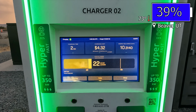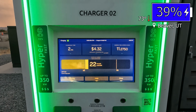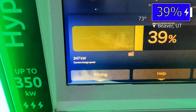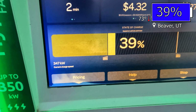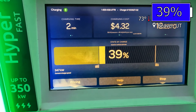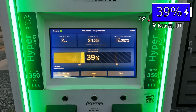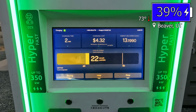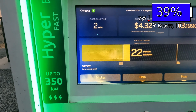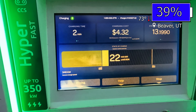All right, so we're at the charging station in Beaver. We're at the Electrify America station, which I've grown to hate as of today. For once, we've actually got our 350 kilowatt charging speed, which makes all the difference in the world. Right now in 2 minutes, we've gained 5% of charge, which is a huge deal. In other places like Mesquite and in Vegas, we were getting destroyed with anything from 30 kilowatts to 90, not much above that for the most part.